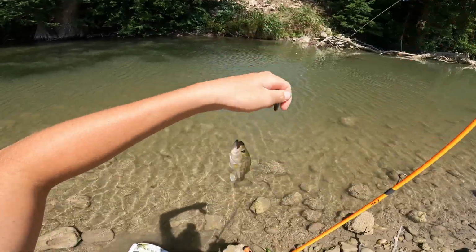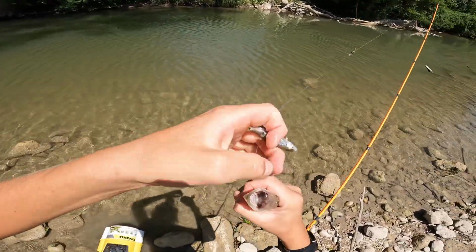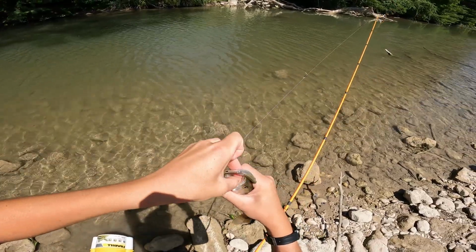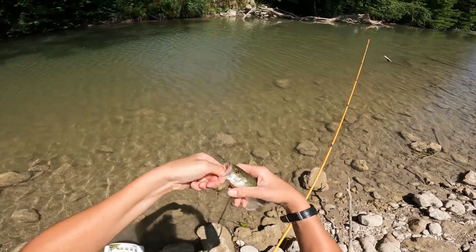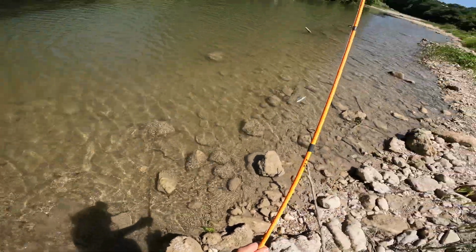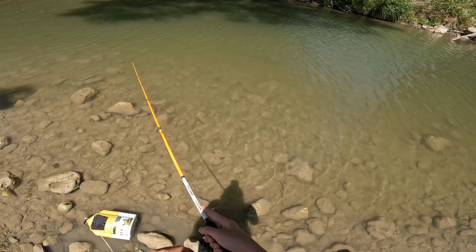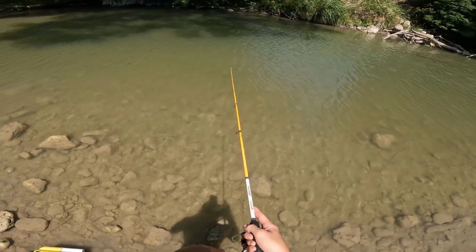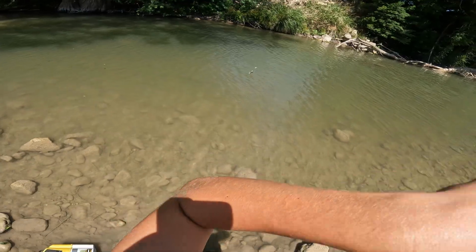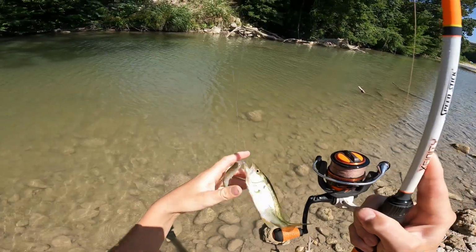First cast with the shiners, you guys. He came up and hit it on the surface. That is a nice spotted bass, it appears like. Let's go. First cast with the live shiner that we caught. I just got hit. I got one. You guys, live shiners was the key right here.